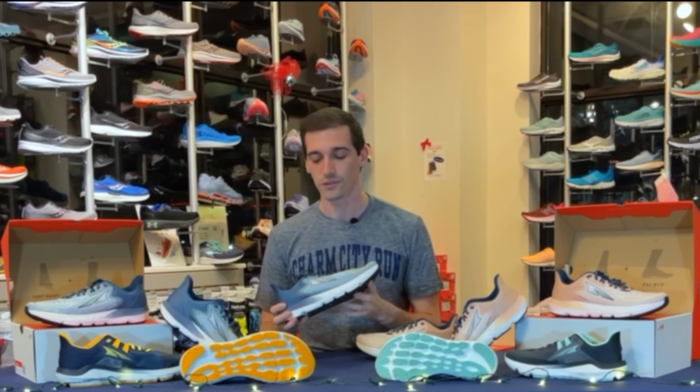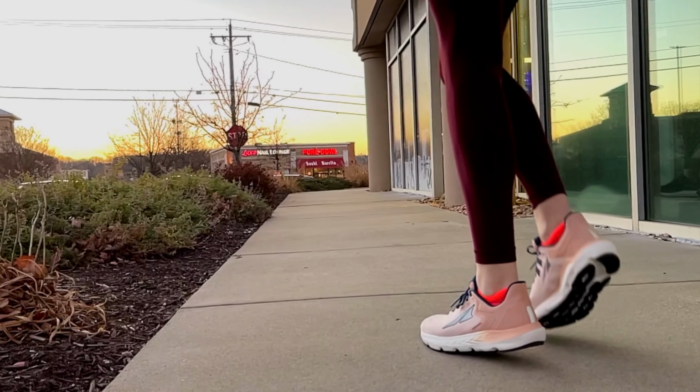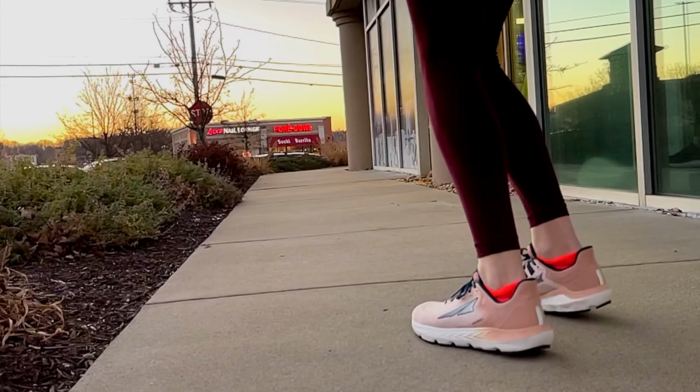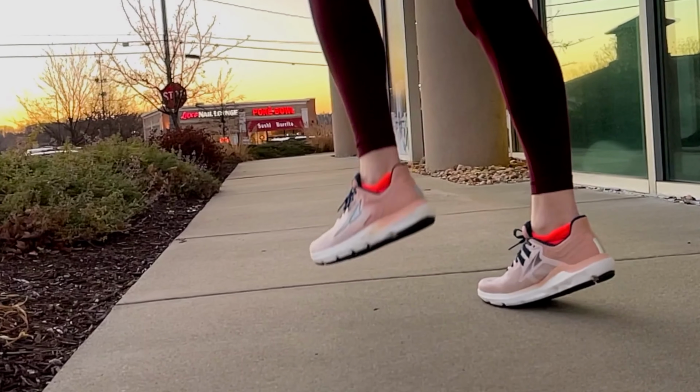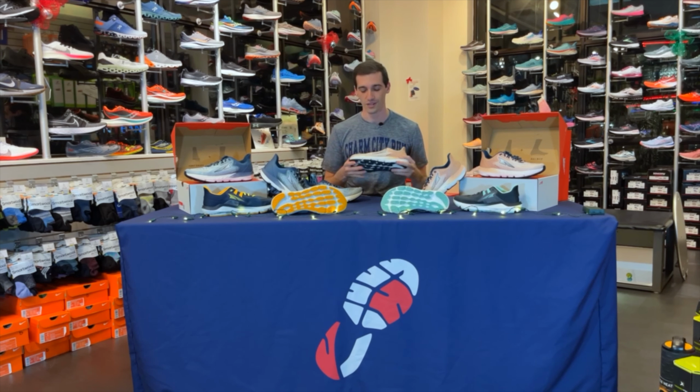So midsole is going to be that Altra Ego foam. It's nice and plush, nice and soft, but it is not mushy. Earlier iterations of that were a little bit softer and squishier, but I think they've firmed it up nicely to where you get a good responsive feeling with it still being a cushy shoe.